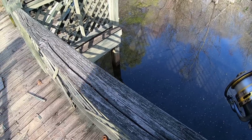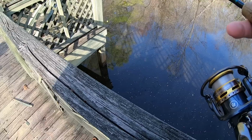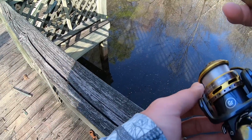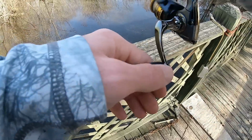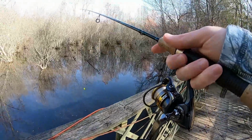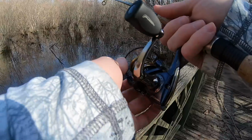All right, guys, videoing from up here might be a little difficult. I'm gonna try to keep the camera pointed down towards the water where I'm fishing, but here we go, first drop. Go drop it right near that piling. Fish jumping over there. Fish jumping over here. Got a cast to it.